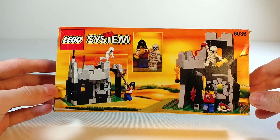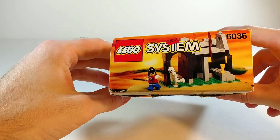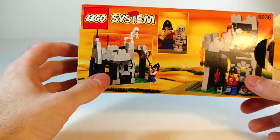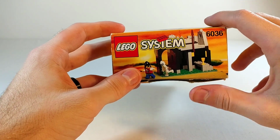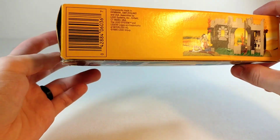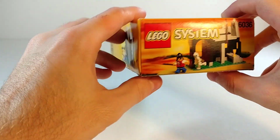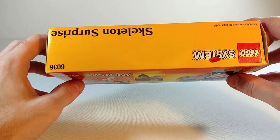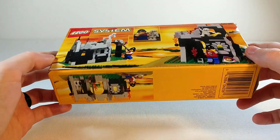We can see two alternate builds on the back, and then the skeleton and the knight hanging out together. This actually looks like an alternate view of this alternate build on the back here, and that's pretty interesting. I don't think I've ever seen an alternate build shown from two sides in a LEGO set. And then this right here looks to be an entirely separate alternate build as well. Very strange. I never noticed that before. So we've got the set name on top, and that's pretty much it.